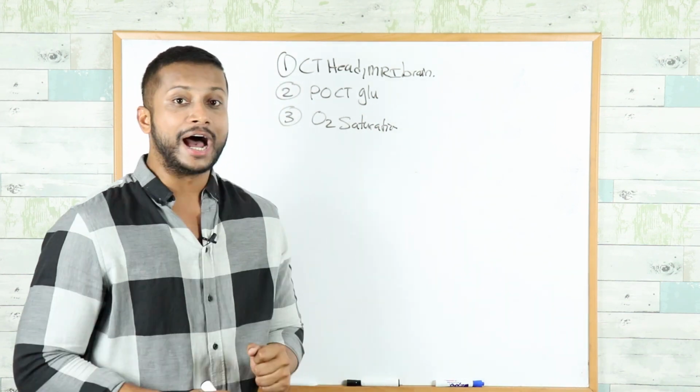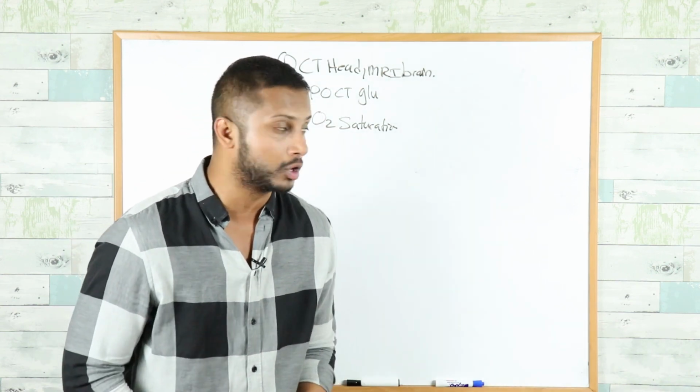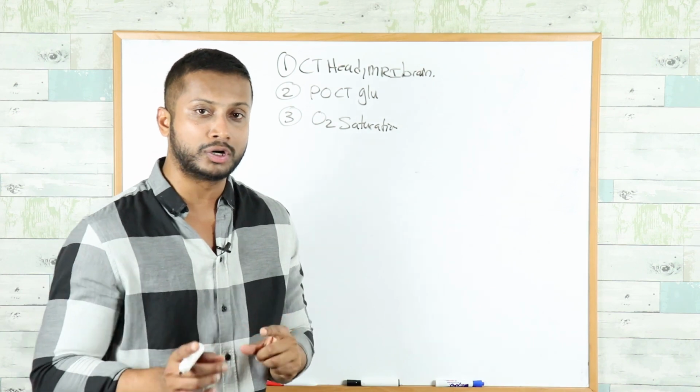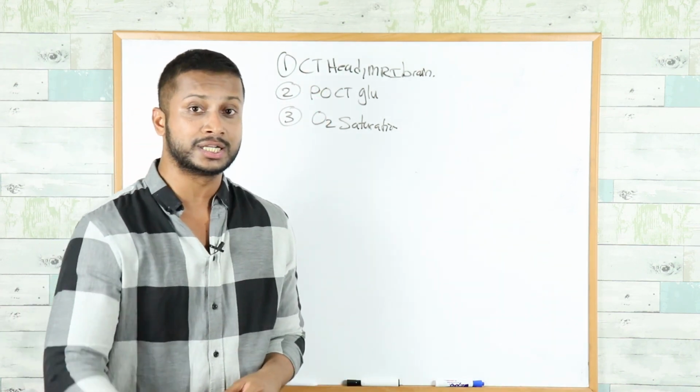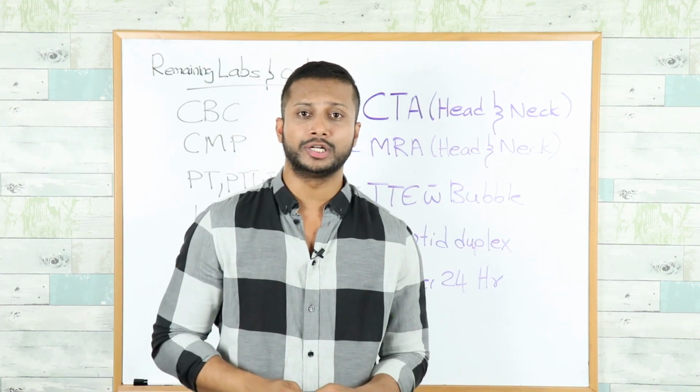Then again, if somebody was hypoxic for whatever reason, that could also present like a stroke, but it is not actually a stroke. So these 2 tests must be done concurrently with your imaging study, which is CT head or MRI of the brain. So that's done with your 3 initial orders that need to be placed.